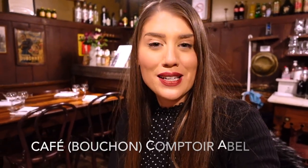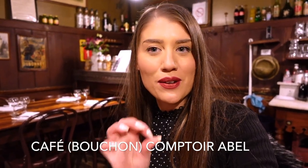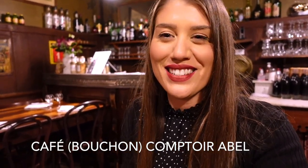The Bouchon that Anthony Bourdain ate at. We came here super early when they were opening and we were the first ones in, so we managed to get a table.